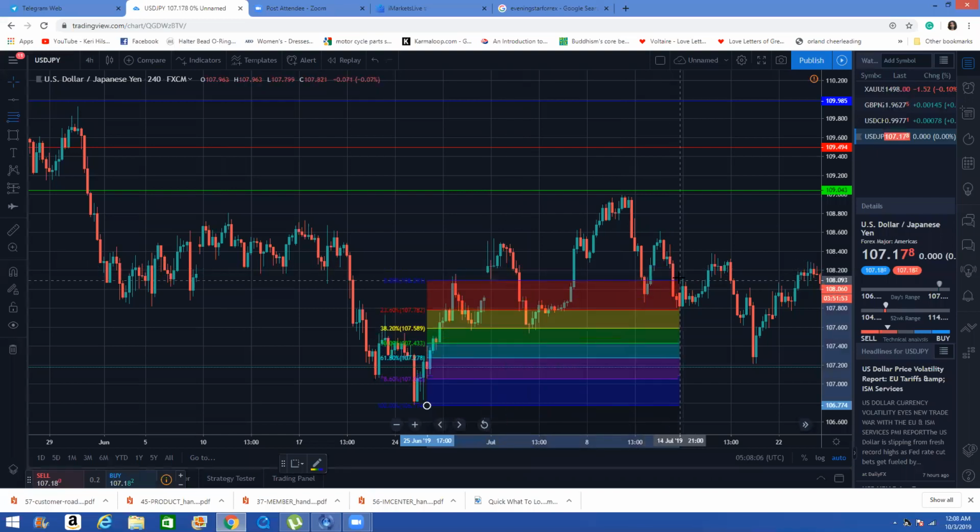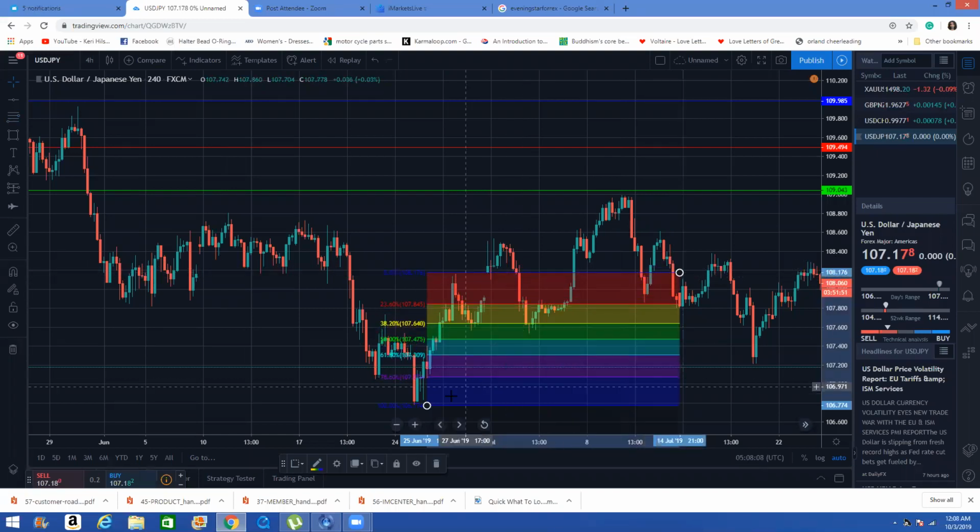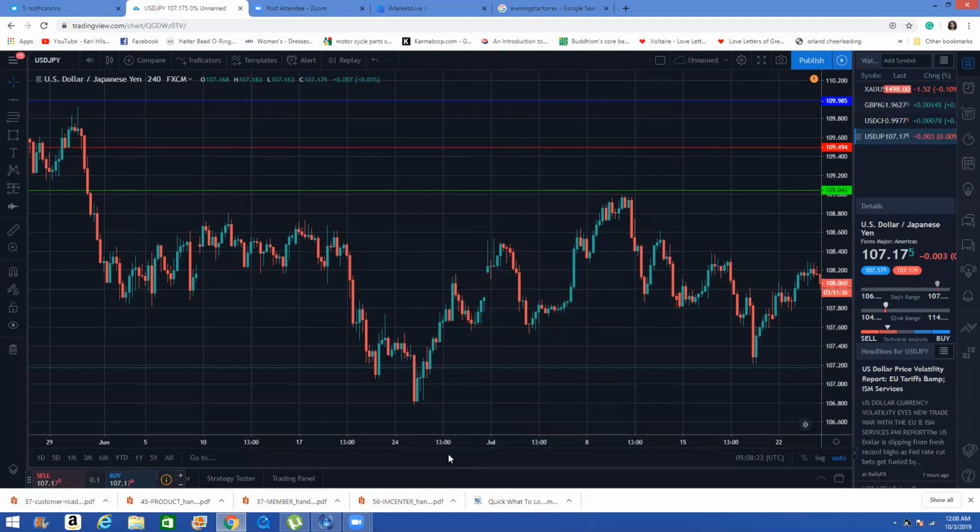Look, from the bottom of this move to the top of this move, came back to the 38. That should be scary to y'all. Bounced right off the 38, went up. Simple, very simple.